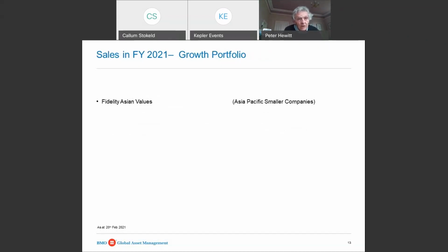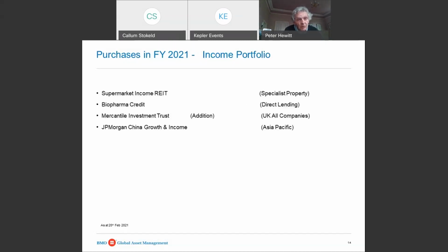We've only had really the one sale in the last year, and that was Fidelity Asian Values. And in the income portfolio, similar story.